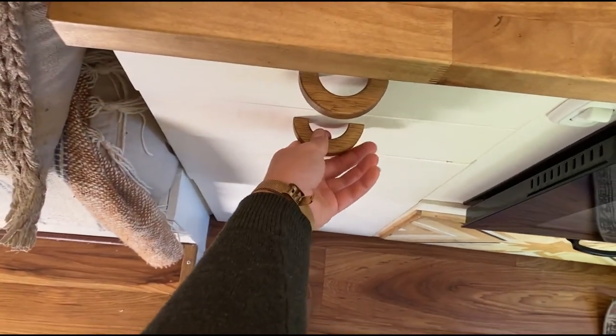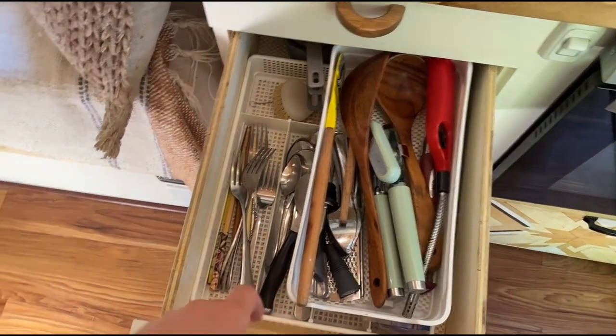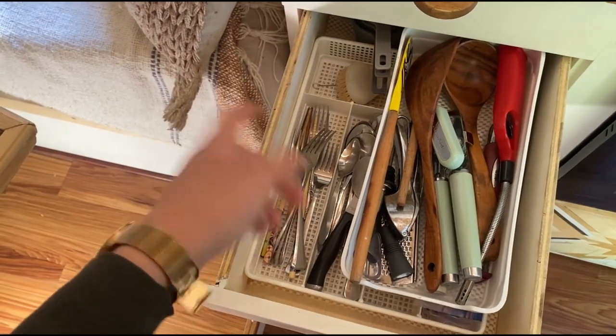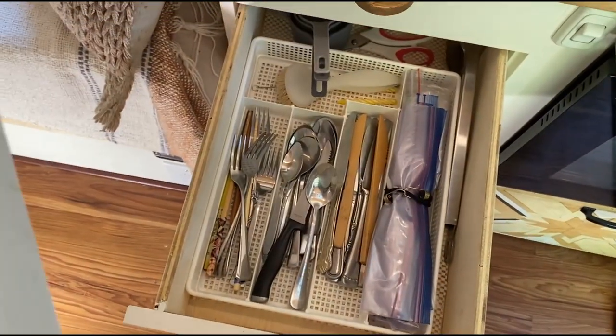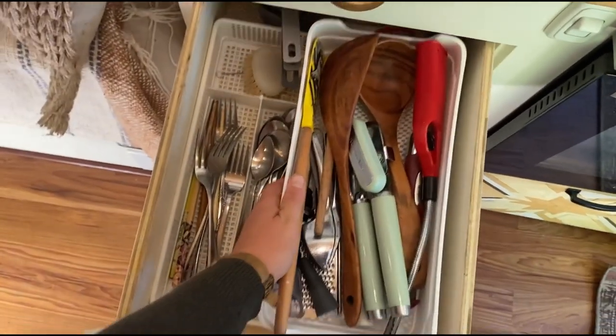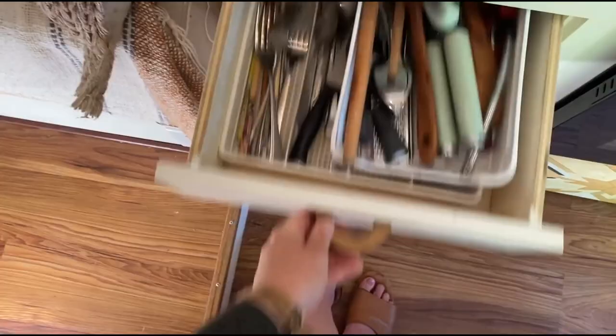This second drawer, we're moving back into kitchen storage. This is my utensils drawer. Going right along with the hosting thing, I have enough spoons and forks and knives under here to host between 4 or 5 people. And then I have all of your standard kitchen gadgets in here as well.